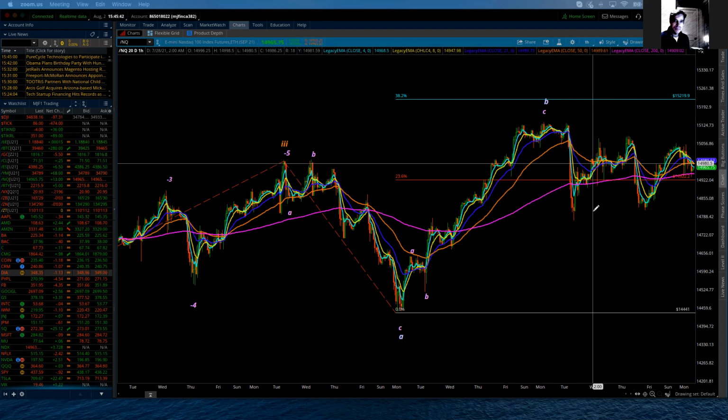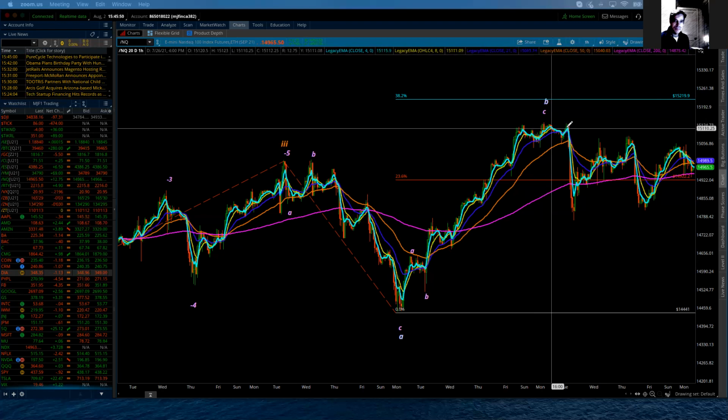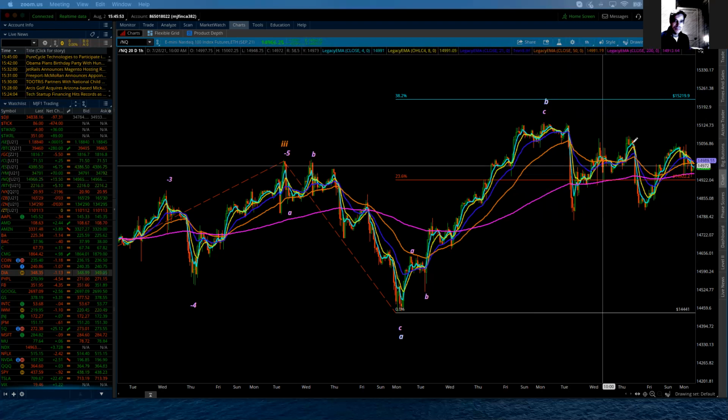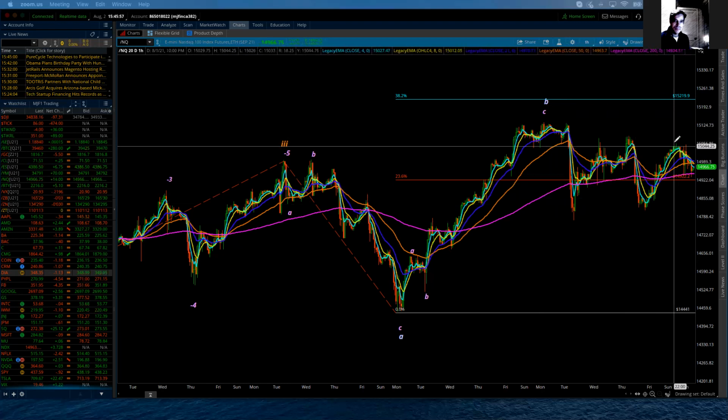If we're now finishing A of 4, B of 4, we still have C of 4. C's are always 5 waves. What could it be doing? 1, 2. It suddenly started to make sense to me. It's like, this is starting to look like what is going on. Wave C is subdividing as it should. All C waves are 5 wave structures.